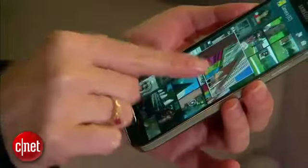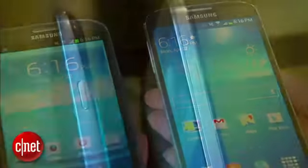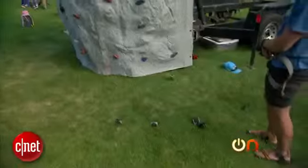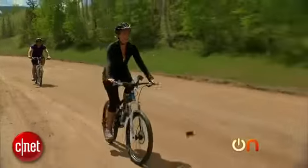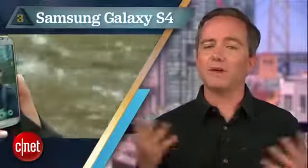Number 3 is another one that surprised us, the Samsung Galaxy S4. This is CNET's highest rated cell phone currently and the heir to one of the toughest cell phones around, the Galaxy S3. Now the S4 was undone by a hurl up a rock wall and then put to rest after being run over by a mountain bike. Now personally my active lifestyle is non-existent, so I wouldn't discount the S4 right away, but it's a shame that it doesn't seem as resilient as the S3.